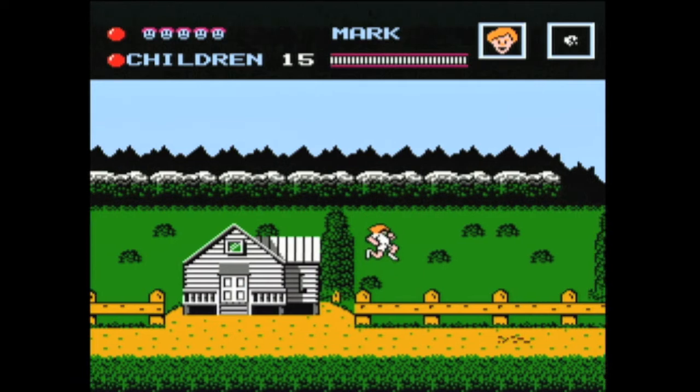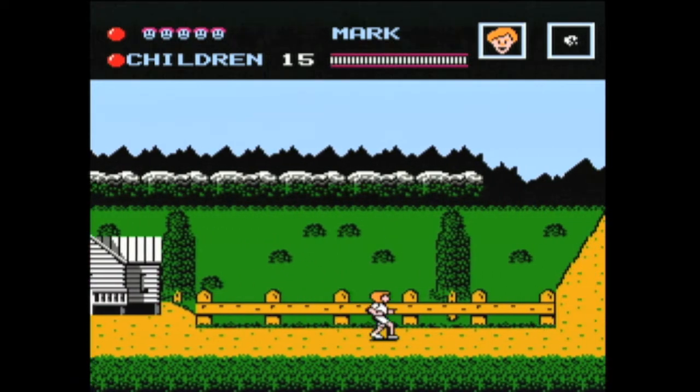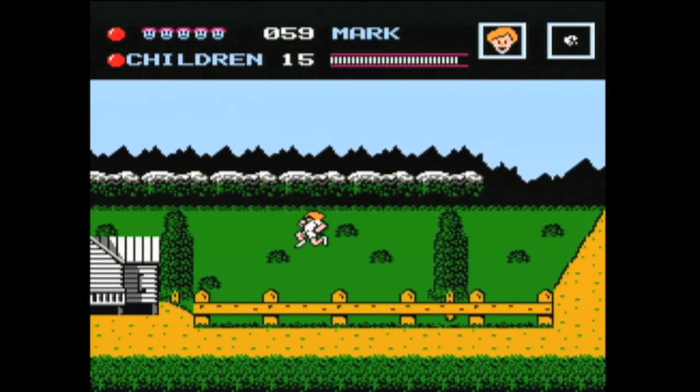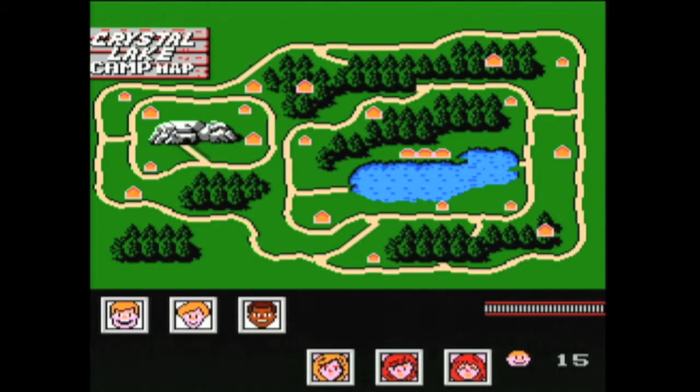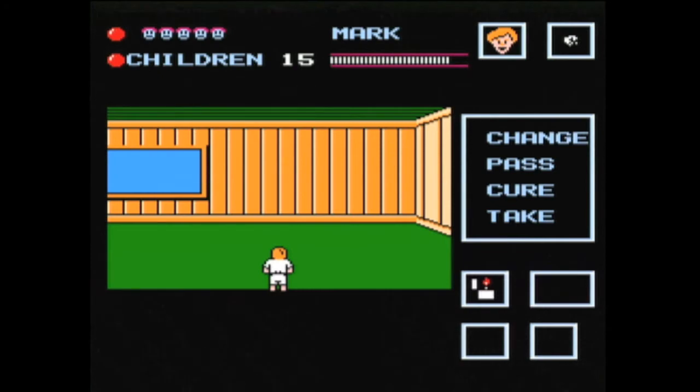The objective of the game is simple. You must stay alive long enough to find a way to defeat Jason once and for all. To do this requires nerves of steel as you explore Crystal Lake Campground, encountering its many hidden dangers and searching for the weapons and other items you will need to accomplish your fearful task.